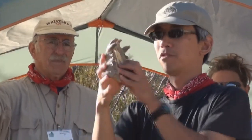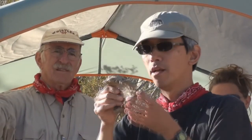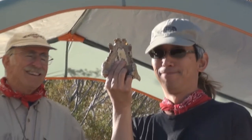So this is part of the front end of the skull. You notice most of the fossils, or all the fossils we find, pretty much are parts. We don't find any skeletons or articulated things, so we're going to be looking for parts of things. So if we find something like this, that gets you two desserts. Plus dinner.